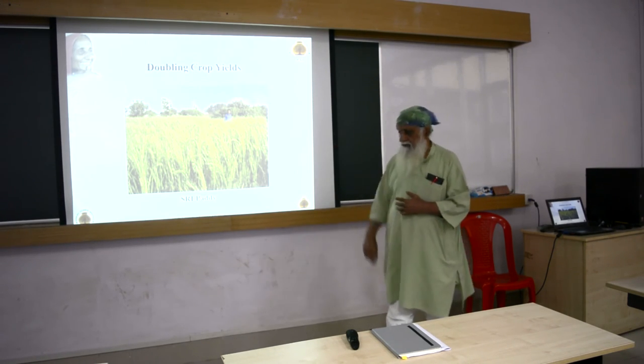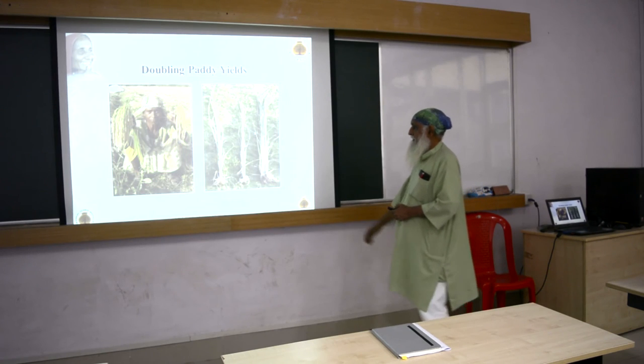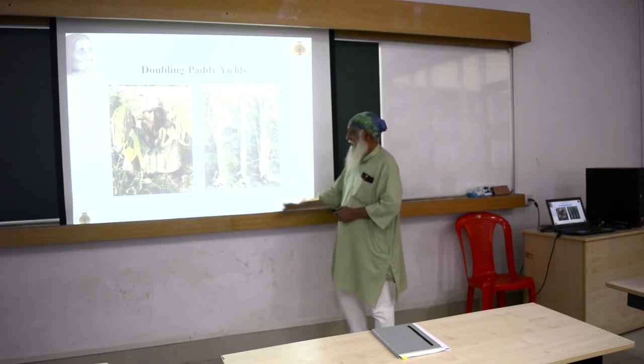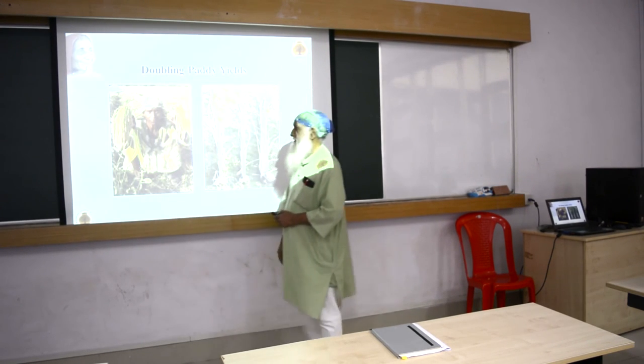So this is an example of that kind of work. And you will see here, this is a stock of our system of rice intensification, and she's also holding the conventional and the SRI paddy stocks.